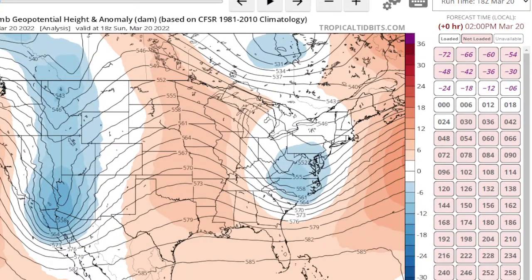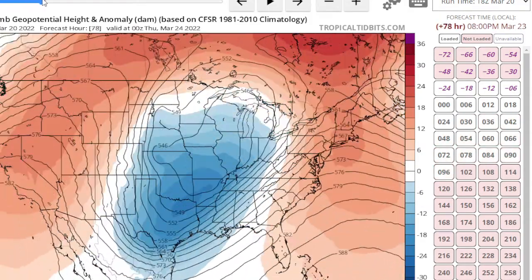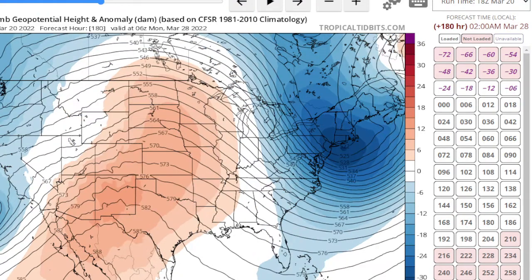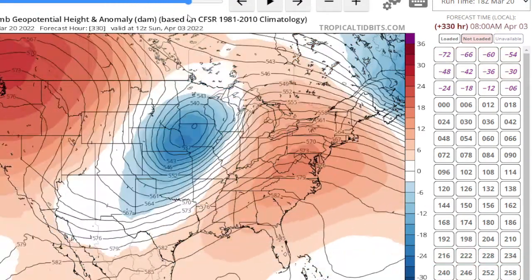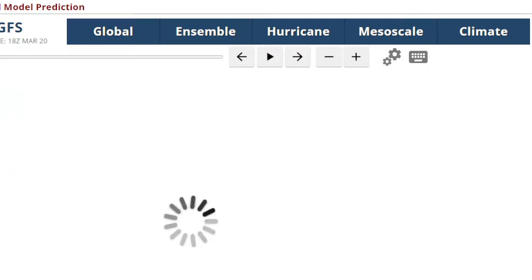I'm going to look at the ridges and troughs. So there's that little trough coming through right now. Then we get into the ridging, which brings us the warmth. And then another trough comes through the weekend. This one looks a little deeper for the end of the month cool down that we'll get. And then we'll see that ridging again as we get into April. So now let's look at the surface.